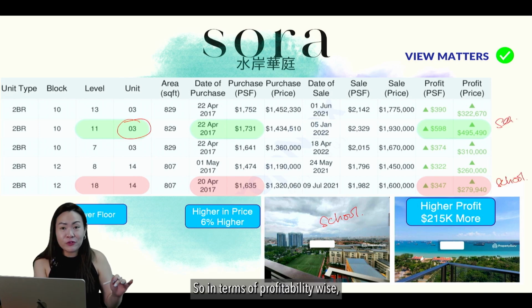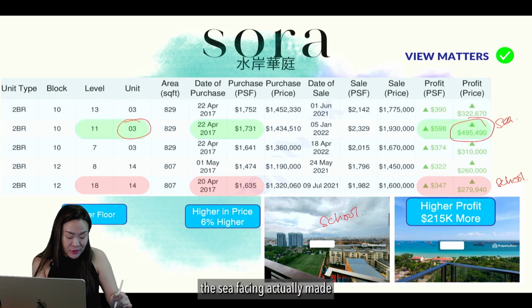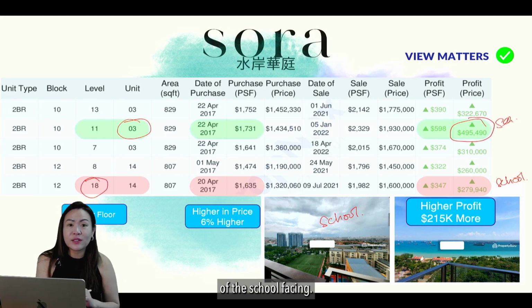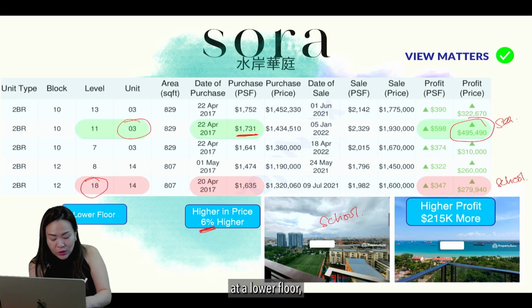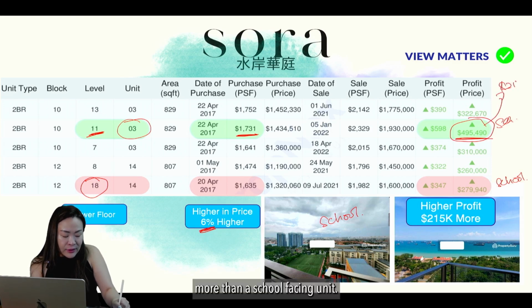So in terms of profitability, the sea facing actually made 215K more than a higher floor unit of the school facing. So basically what I'm trying to derive here is that even though the sea facing was purchased 6% higher in price, at a lower floor, they actually made 215K more than a school facing unit.